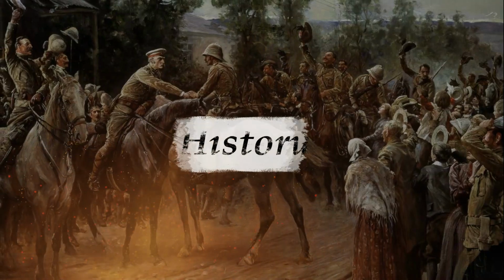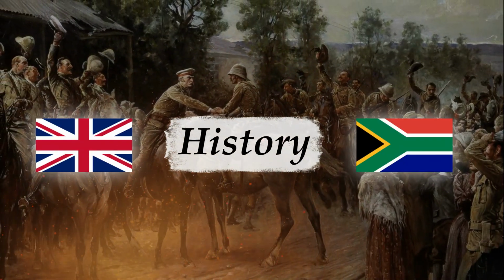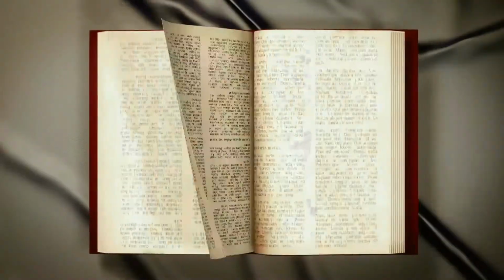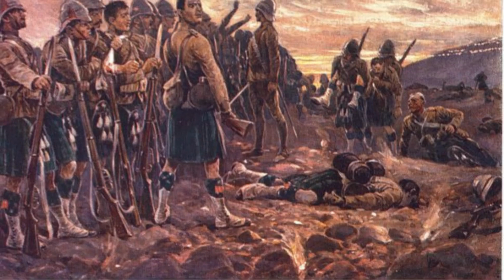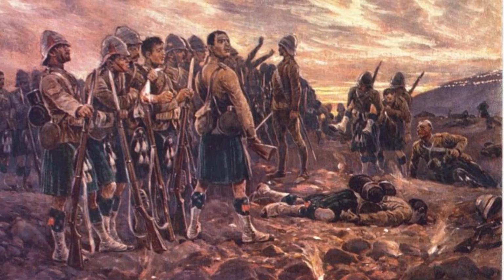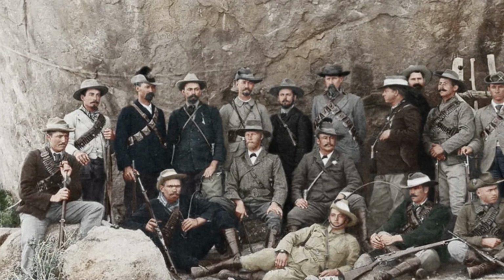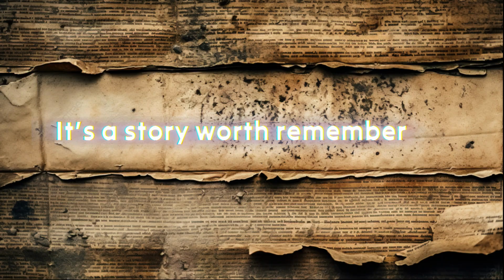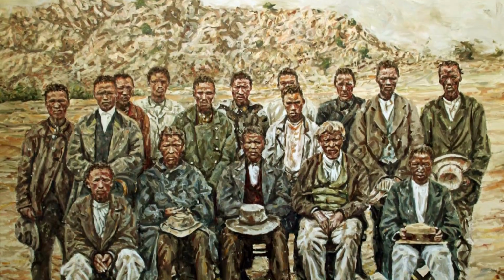They remind us that history is never simple, that the lines between hero and villain, victor and vanquished, are often blurred. And while the story of the Boer Wars may be rooted in the past, its lessons continue to resonate today. From the rugged hills of the Transvaal to the corridors of British Parliament, the Boer Wars tell a tale of ambition clashing with identity, of empires battling over the wealth of nations, and of the people caught in between. It's a story worth remembering, not just for what it teaches us about history, but for what it reveals about humanity itself.